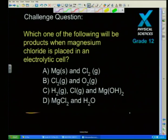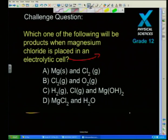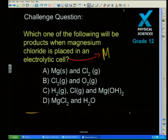So what I'm going to do is give you a little bit of a hint: an electrolytic cell also contains, and let me put this in a color that you can see, because I know that red's not so great. Okay, so an electrolytic cell means that I've got MgCl2, which is aqueous, which means that it's dissolved in water. And that's all I'm telling you guys.